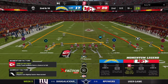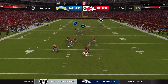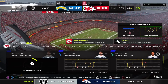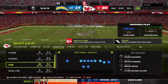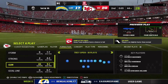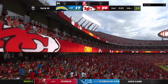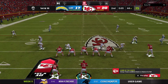So now 2nd and 10 after the incompletion on first down. Working from the gun, Mahomes. That's caught left side by the tight end, Jordan. And this offense going to elect to burn a timeout with 5 seconds remaining in quarter number 2. And unless this is a quick incompletion, this is likely the last play here of this first half.